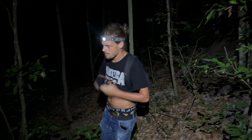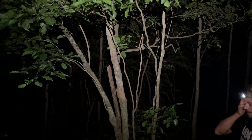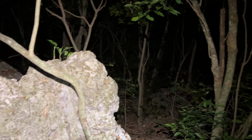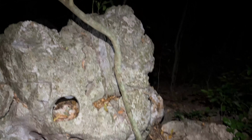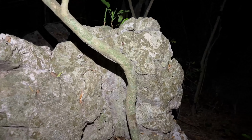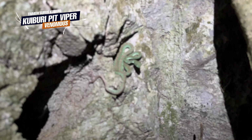All right, just got dark after an extremely long and tedious hike. But sure enough, not even 20 minutes after nightfall, we have ourselves the first of our target species, the Kuiburi Pit Viper, a lovely adult male. Not the most bright and vibrant one, and he's also looking a little skinny, to be honest, but you can see him just sitting in there.